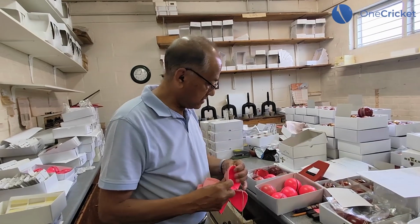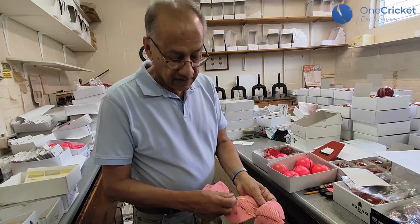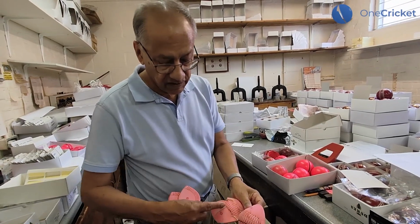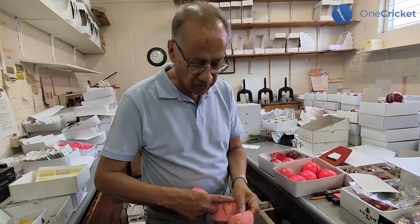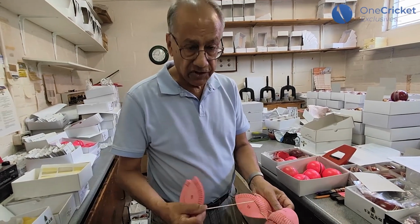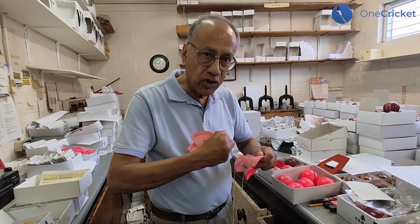And it's all about hand stitching. So you can see that the very skilled workers follow the markings. They go from here right through and back and so on. So you can see that's a very strong thread. And then the skill is in the pulling.